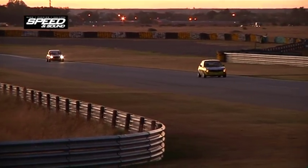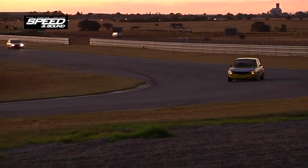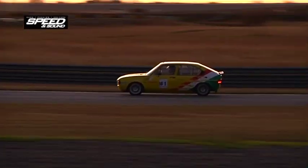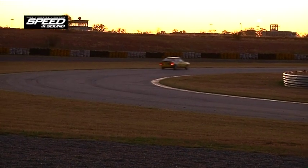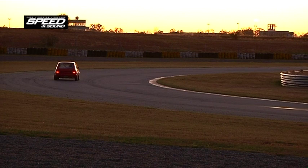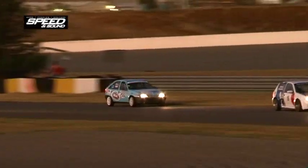There's the Class E Alpha of Paul Griffin and Warren Ewart, who are doing exceptionally well out on track, and they are good contenders for the index of performance, as your worst time has got to be as close to the fastest time as possible. It's going to be interesting at the end of this one, that is for sure. But there is still a while to go, and with the lights on, it's certainly not going to be easy.